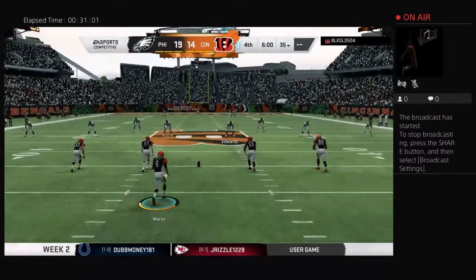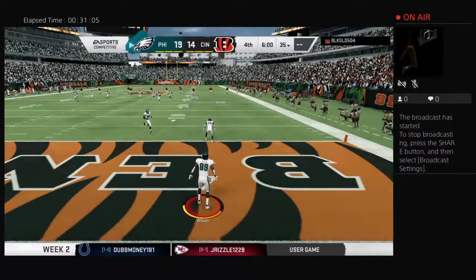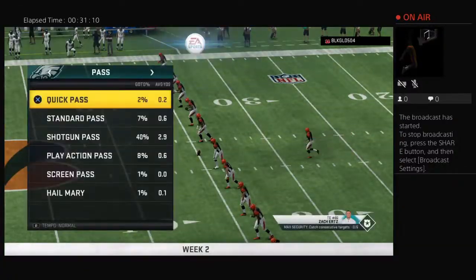Martin, the punter, now out to kick it away. And this will be a touchback as that sails over the end line.